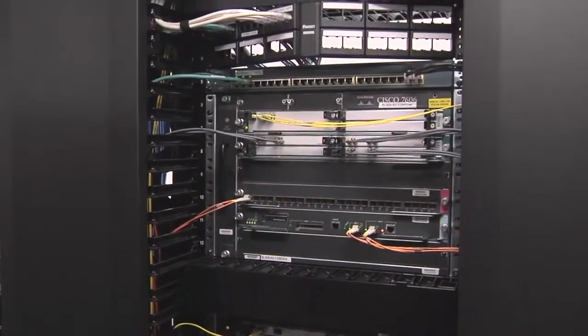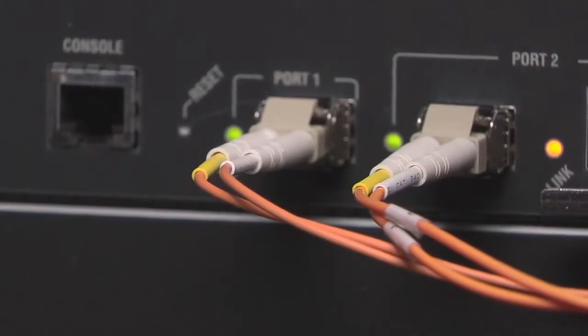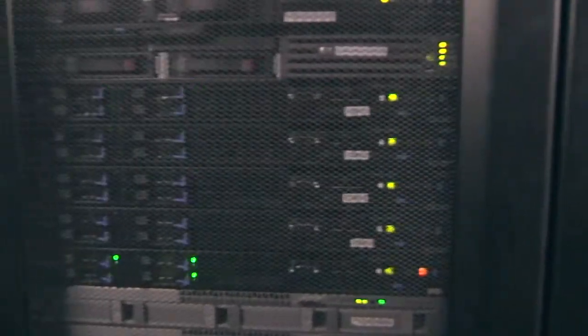Within the facility, Ethernet connectivity of up to 10 gigabit is provided by our Cisco Core networking equipment, offering full wire speed routing with each customer receiving a unique and independent routing domain.